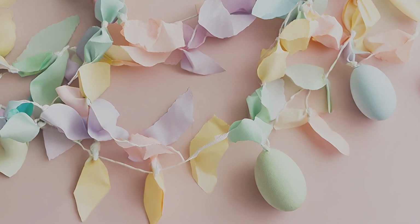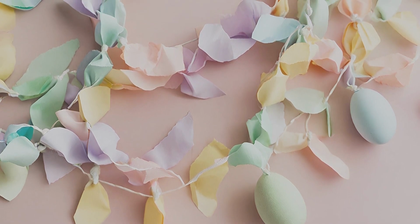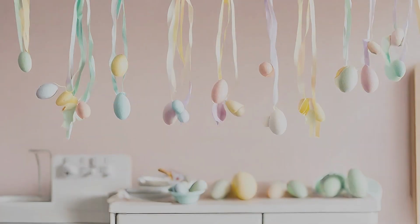Simple Easter garlands. Hang simple Easter garlands in cheerful pastel colors along the walls or near windowsills to add a festive touch to your kitchen decor.